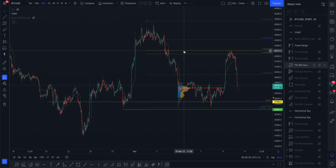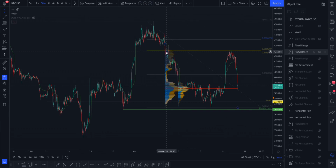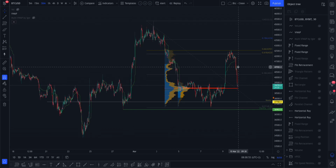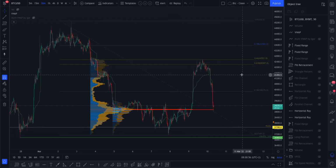I just wanted to show one or two more fixed range pulls here. That one is obviously this whole area that we were in there. See how powerful that point of control is. We rejected right off of it now, and there's just one. That's just the upper range. So I'm gonna leave this here for today.